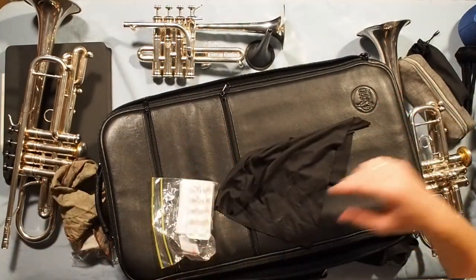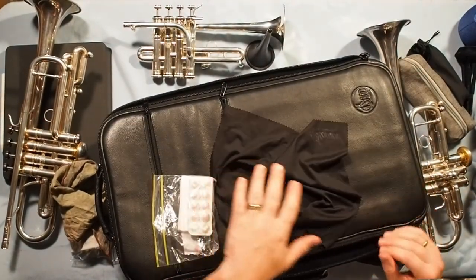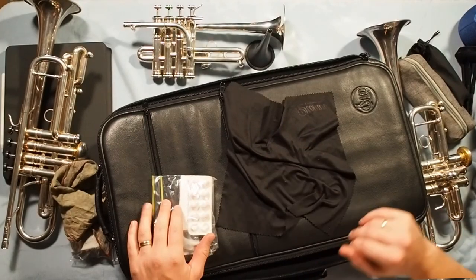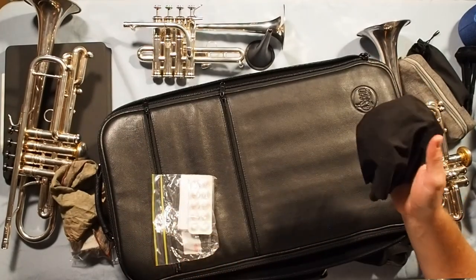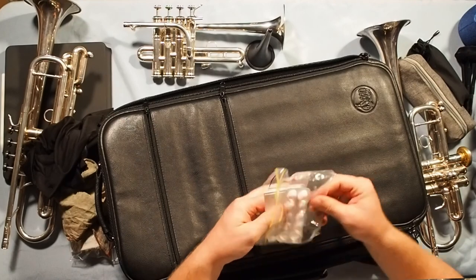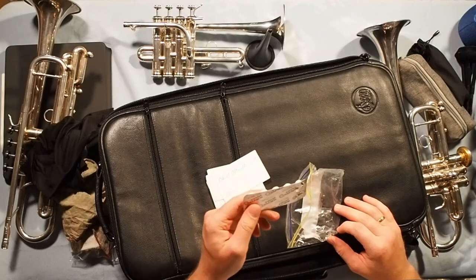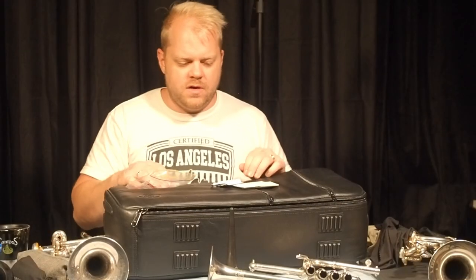I also have a polishing cloth. A polishing cloth's a polishing cloth in my eyes. I normally have a cheap colored one, but these Stomvi ones work really well. They came with my trumpets. They're still going. Another snap-lock bag for business cards. And Nurofen or ibuprofen. I keep ibuprofen.